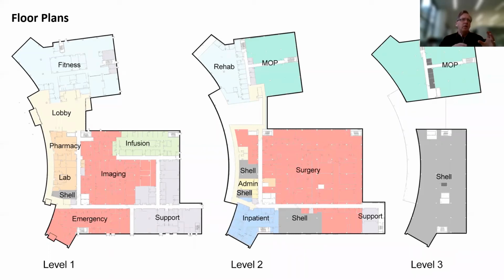And then pharmacy and labs all become really easy access for people that come in for a short visit or need something. So you can see the layout, and then surgery becomes a big part of our second floor, along with rehab and our MOP. The lobby really is a 2-story space, a visual connector between everything, as opposed to having you go through a corridor. And the medical office, they refer to them as plazas, so that's why it says MOP, not MOB. That's not a misspelling.